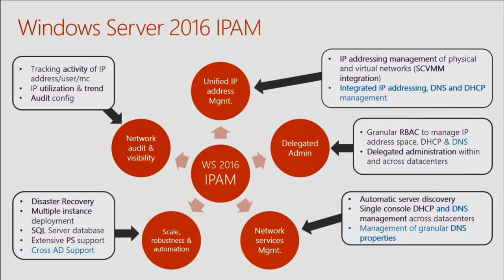So we have tracking and activity and utilization of all of your solutions, really granular role-based access, that's been improved as well, and you can delegate administration amongst your DHCP administrators. You can do it in Windows Internal Database, or you can stick it into a big SQL Server database if you want. And it will automatically discover all of your DHCP and DNS servers. You then have to choose which ones you add for management. So you can just pick and choose in your environment which ones you want.